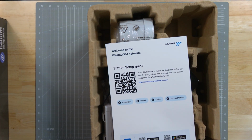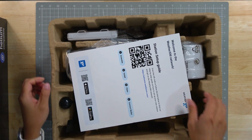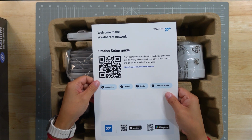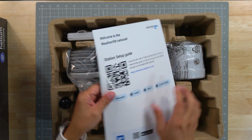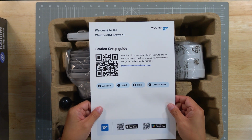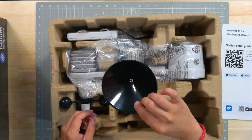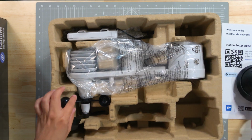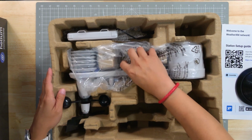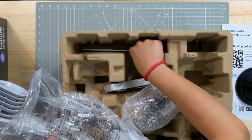Now, in the box itself, you will get a one-page setup guide, which has a QR code on it that links to various resources about the WeatherXM network and what it's all about. In addition to that, there is also a lot of linked information on the project itself, as well as other resources. Now, digging deeper, you do also get the fully assembled weather station itself, along with a battery pack extension that requires 6 AA batteries, which coincidentally is not included in the box itself.